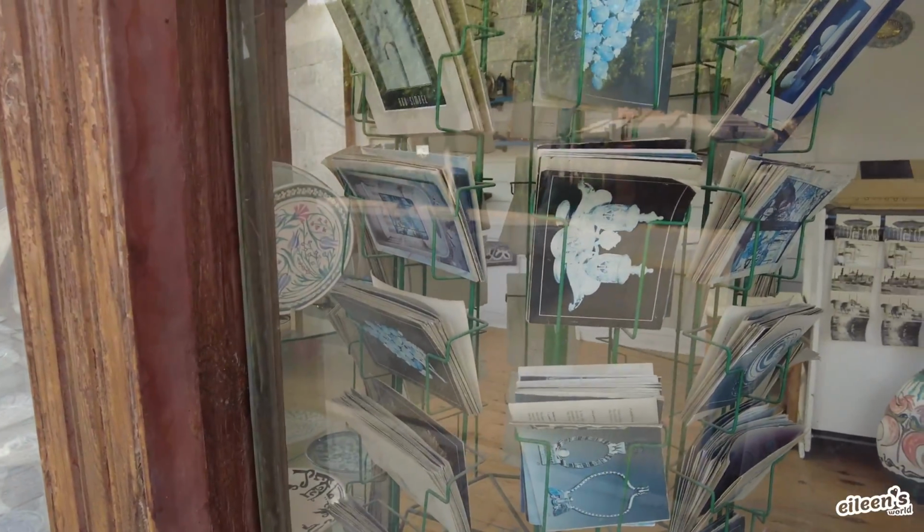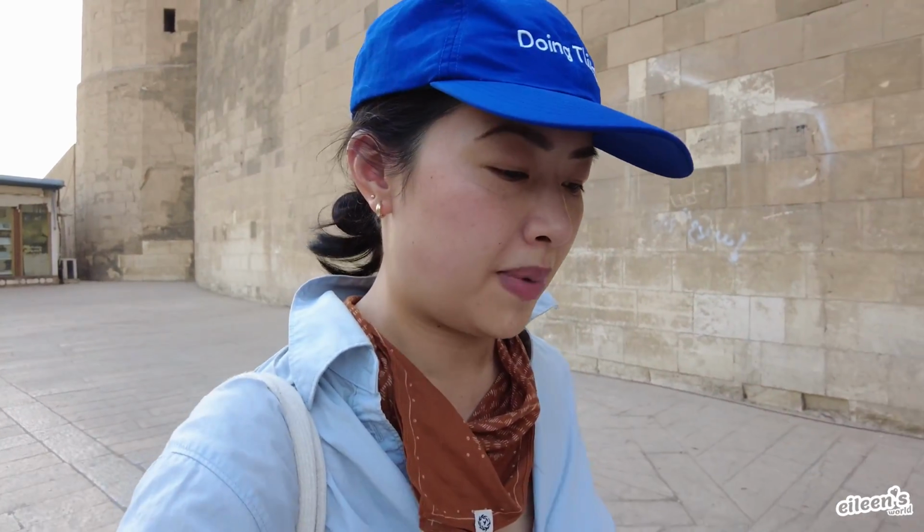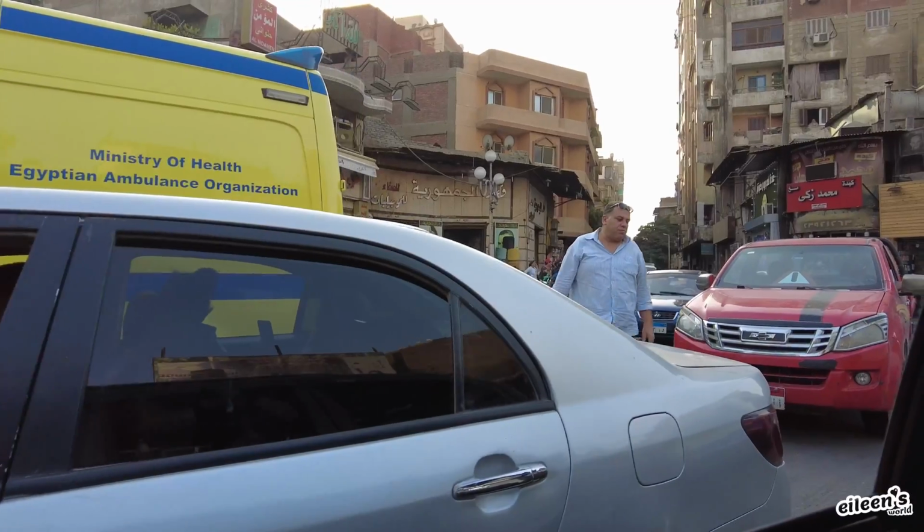Let me give you an example. Here's the gift shop. But look at the condition of these cards, and look at these guides. It's very interesting. Egypt is a very interesting country. Nothing like I've ever experienced before. Anyway, we're gonna take the Uber, head back to our hotel. It's about 4 or 5. I'm done. I'm done for the day.